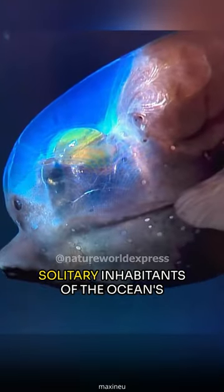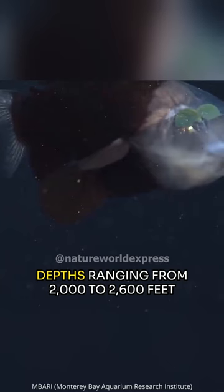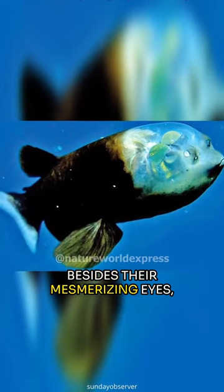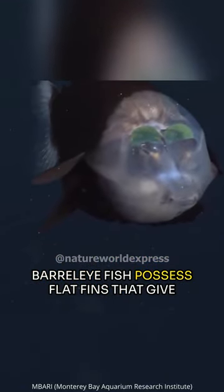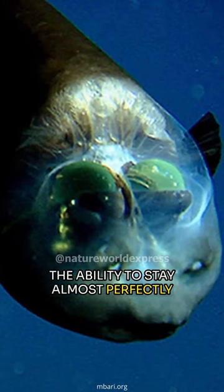Barreleye fish are thought to be solitary inhabitants of the ocean's twilight to midnight zones, dwelling at depths ranging from 2,000 to 2,600 feet. Besides their mesmerizing eyes, barreleye fish possess flat fins that give them precision in maneuvering and the ability to stay almost perfectly still in the water.